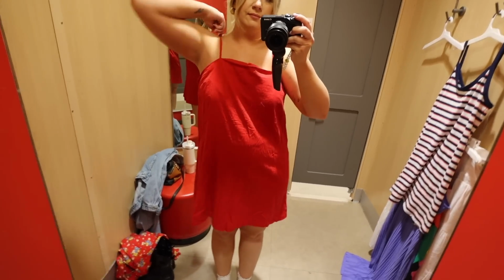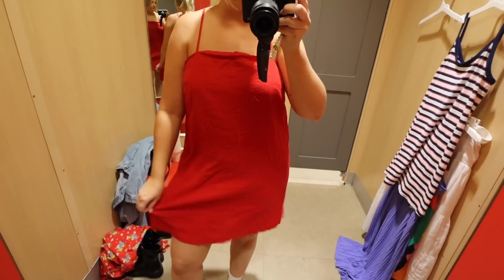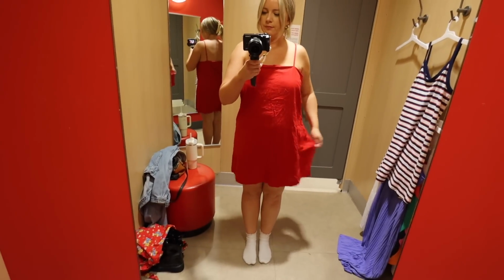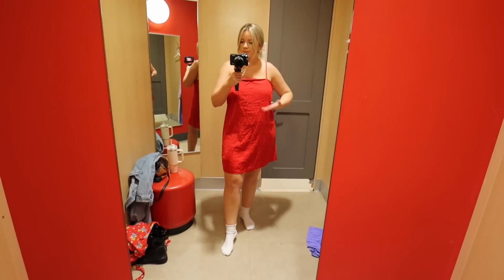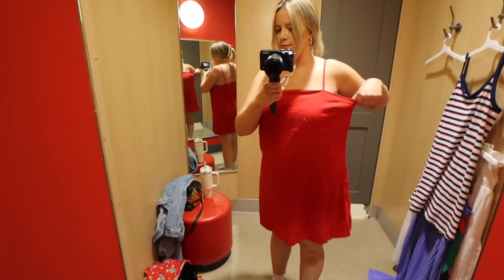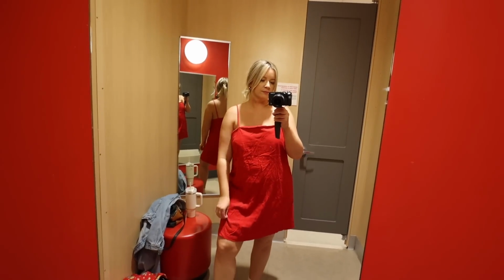So while it's too big in the bust, it fits my body perfectly. If I size down to a large, I don't think it would fit my body the same way. So I did end up getting this in a large. We'll talk about it at the end of the video, but it is just so cute. I love this dress. I immediately pictured it as a Disney dress. I was just surprised by the fit of it.